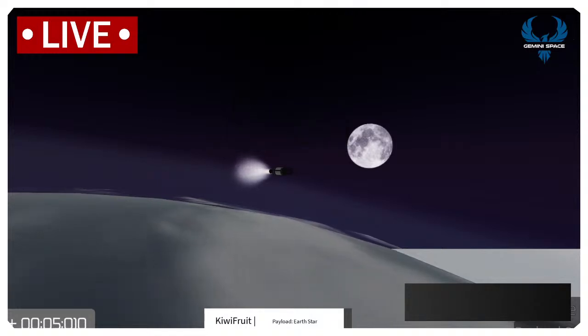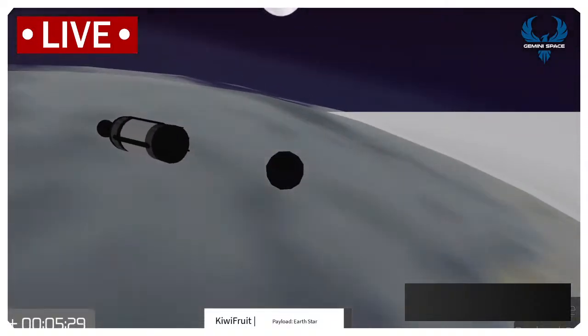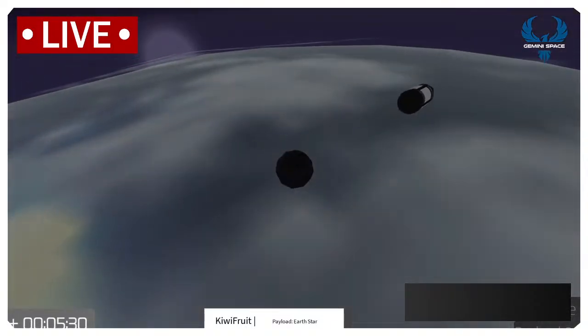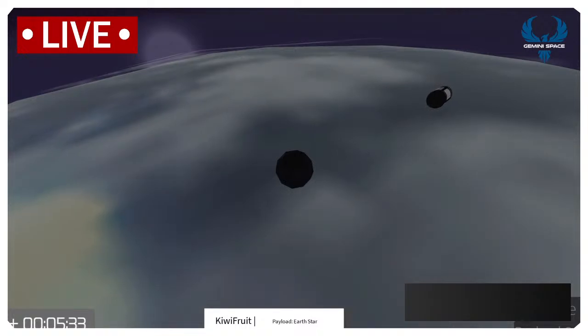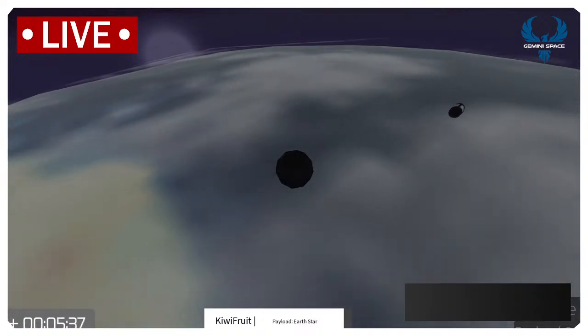We are now coming up on second stage cutoff and payload separation. Second stage engine has cut off at this time and the payload has separated. This concludes our mission for today.